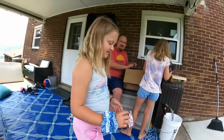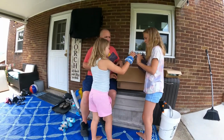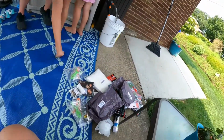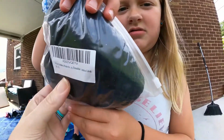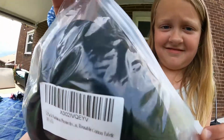So I'm opening up the next thing. It's in these little purple bags. We have 3 of them total. Oh, they're like weight clamps. Weight clamps, 3 of them. Oh, okay. It's a 5-pack of something. 5-pack of fashion protective something reusable fabric.